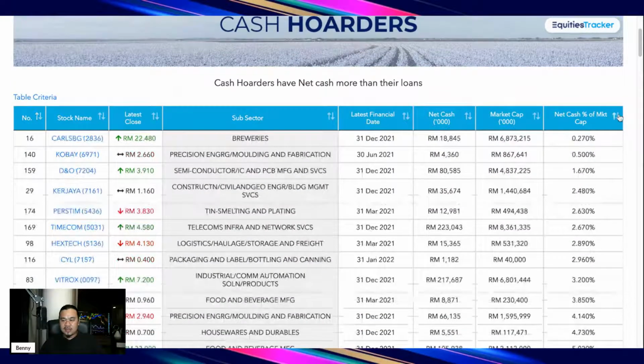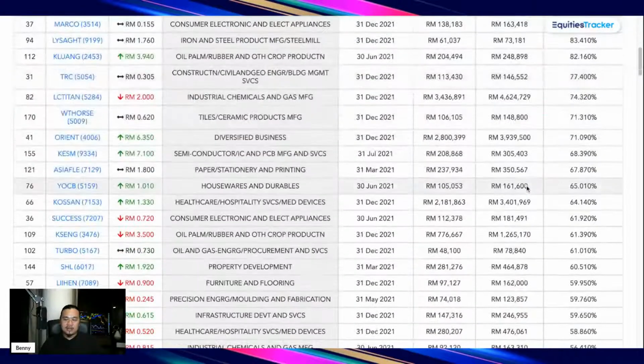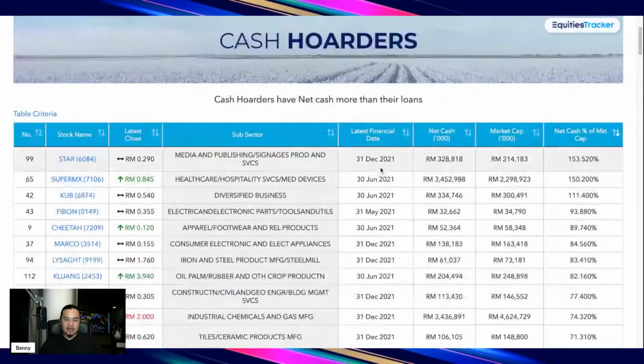So I can sort this, for example. Okay, you can find that, for example, let's say Supermax, right? Supermax 150%, and you can look at the net cash is 3.4 billion, but their market cap is 2.29 billion. So basically, when you buy the share, you're buying their cash, lah, right? The cash already itself is 3.4 billion, but their market cap is only 2.2 billion. Okay, so these are basically stocks that meet the criteria that we have set.